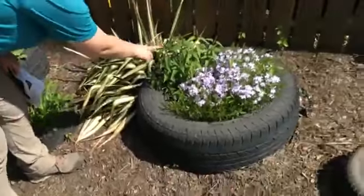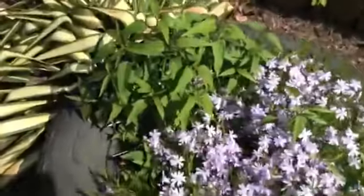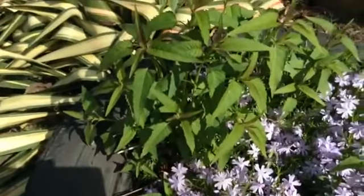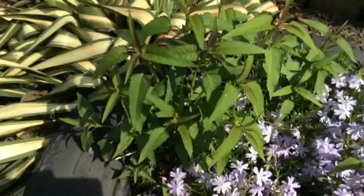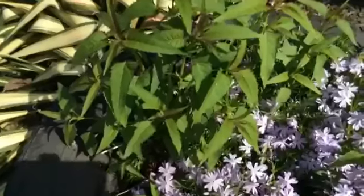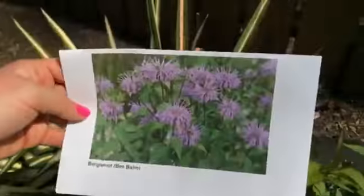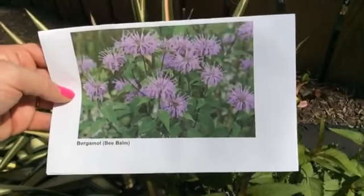Another big one that some of you may be familiar with that has a really awesome scent is going to be this guy right here. Depending on where you are and who you are, you might pronounce the name a little differently. I call it bergamot. Some people call it bergamot or bergamot. However you pronounce it, it is in the bee balm family. And so it's going to produce a flower that looks a little bit like this. Really beautiful purple showy flowers, and it has a very interesting smell.